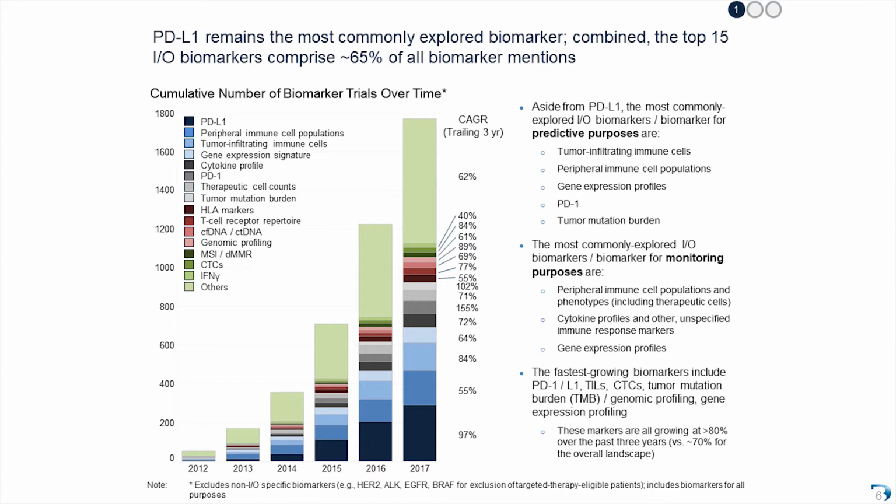For predictive purposes, the top markers that we've identified other than PD-L1 are tumor-infiltrating immune cells, peripheral immune cell populations, gene expression profiles, PD-1, and tumor mutation burden. From a monitoring perspective, we see that peripheral immune cells, cytokine profiles, and gene expression profiles are being widely used. And in terms of the fastest growing markers based on the number of mentions, PD-1, TILs, CTCs, tumor mutation burden, and gene expression profiling have all been growing at about 80% compared to 70% annually for the overall biomarker landscape.